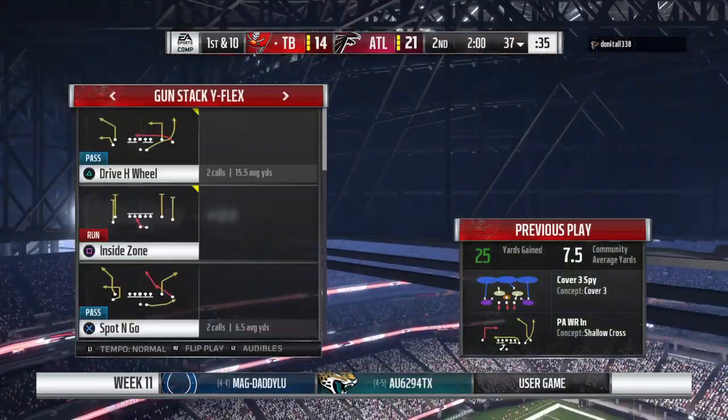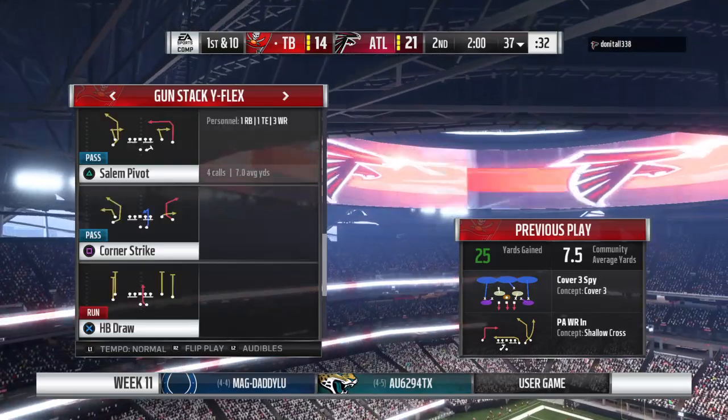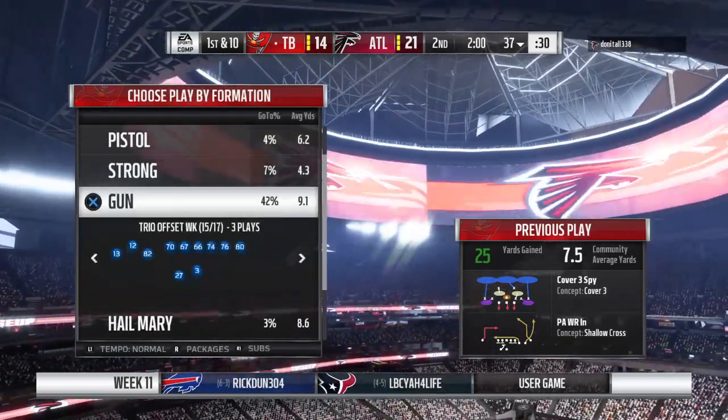So 2 minutes to go in a wild first half. We're back to Atlanta right after this timeout.